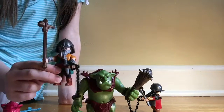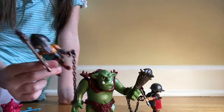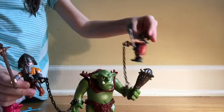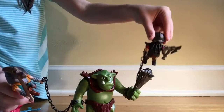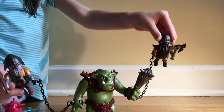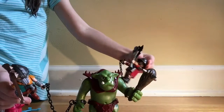Here's one of the guys. He has a little beard and, you know, he's the knight guy. He doesn't really have that much armor as the other guy. He has much more armor. And his beard is really nice looking. It has little braids. No, not braids. Like bows on the ends of it. The bows. Yep.